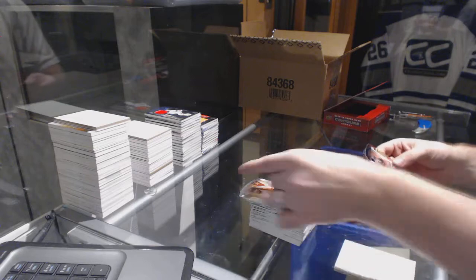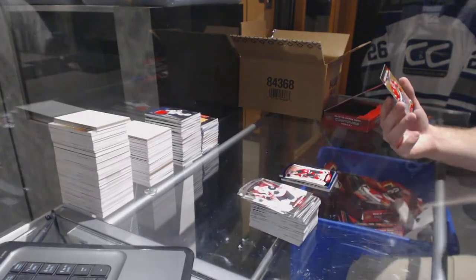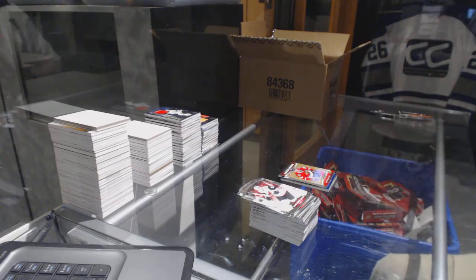We've got for the New Jersey Devils the $4.99 Adam Henrique, and a rookie resume autograph for the Chicago Blackhawks, Ryan Hartman. More knife.